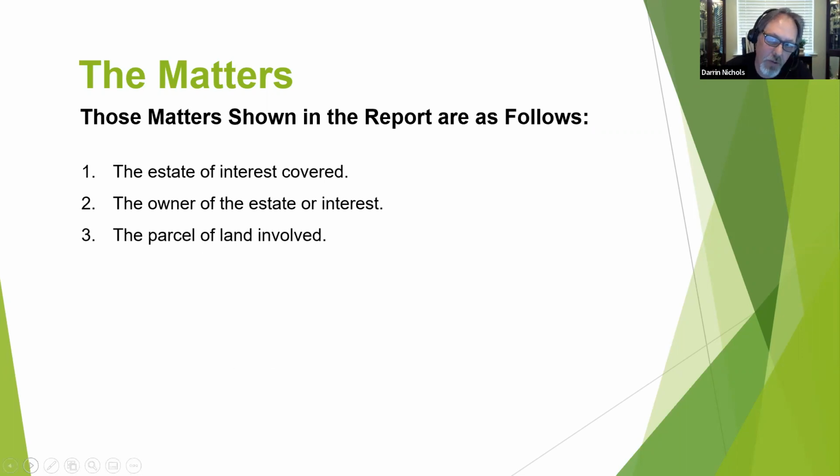It's also going to show the parcel of land involved. It's going to be the legal description of the property. Every property has a legal description. We do not insure as to address. We don't insure as to assessor's parcel number.